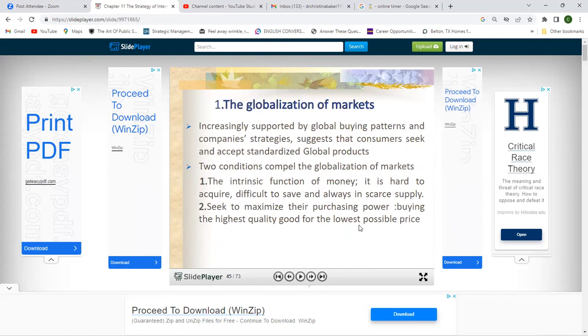Globalization of markets, increasingly supported by global buying patterns and company strategies, suggests that consumers seek and accept standardized global products. Two conditions compel the globalization of markets. The intrinsic nature of money is that it is hard to acquire, difficult to save, and always in scarce supply. Consumers seek to maximize purchasing power, buying the highest quality good for the lowest possible price.